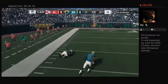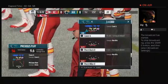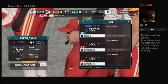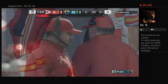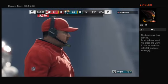That's caught at the 25. And all the way down to the 22-yard line. It's a big play there for the Chiefs. 56 yards.